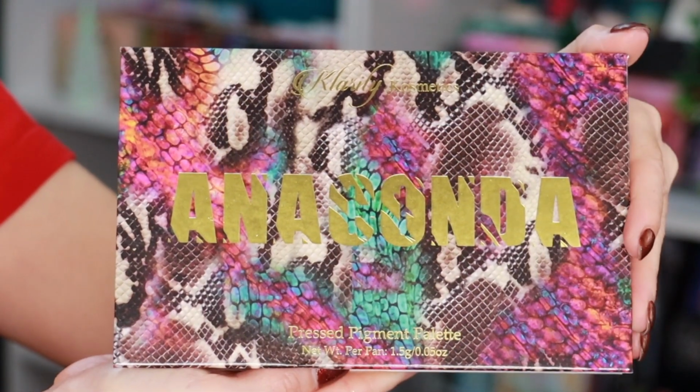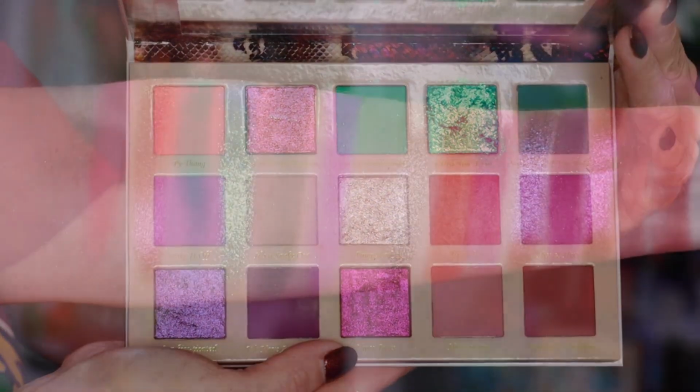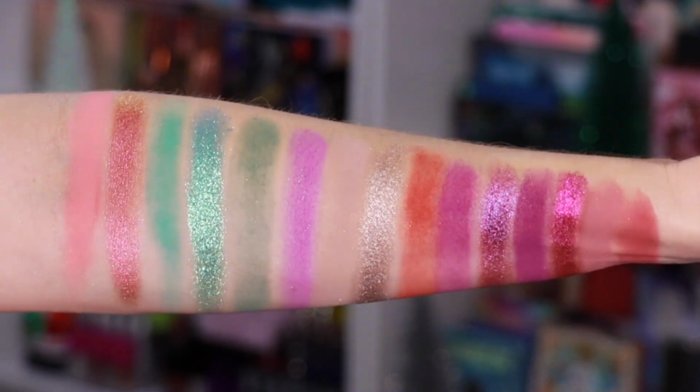Let's take a peek inside Anaconda. So this is going to be a larger palette. This is going to be a 15 pan color story full of mattes and shimmer shadows. There are some specialty shadows in here, but I don't know exactly if they're duochrome or multi-chrome. I don't have too much information right now about these palettes, but I will say that I am really feeling this color story. I love orange and green and turquoise with purple. I think I'm going to be able to create some really good looks.